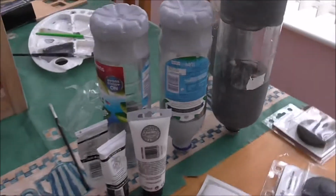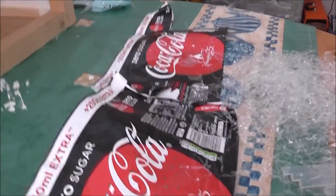So basically, these are going to be jetpacks, so they're grey. And then we're going to put some duct tape around them to stick these two together. And it'll be like fuel tanks. And then the same with these two. And that'll be like another fuel tank. And then, oh shit, I left my glue gun on. Oops. So good glue gun.